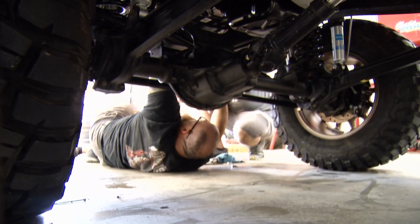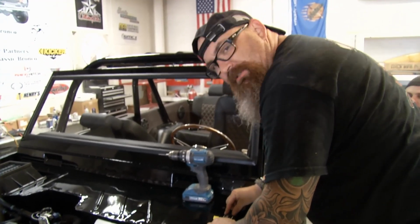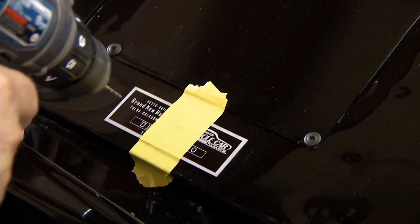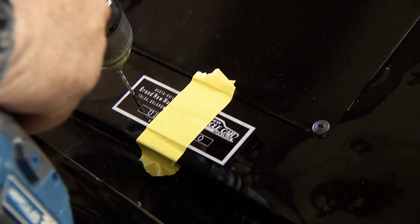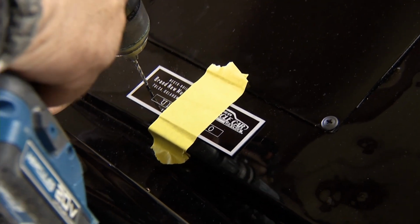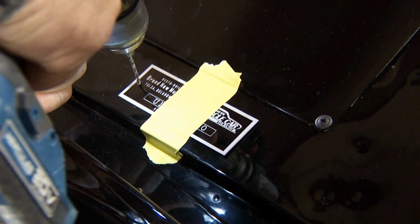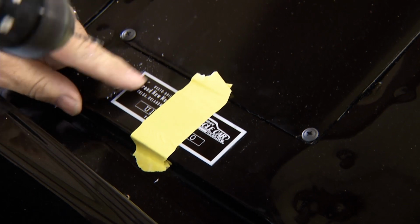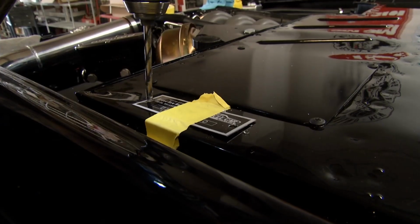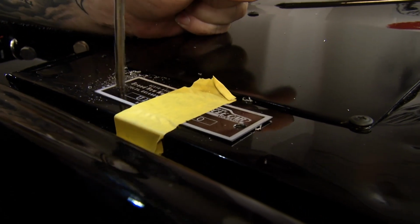There we go. Okay. All right, what we're doing now is we're going to go ahead and install the VIN, the vehicle identification number. This is actually the original VIN for this truck that Ford issued back in 1966. So now that I've got the pilot hole drilled, I'm going to go ahead and drill the actual size that I need.